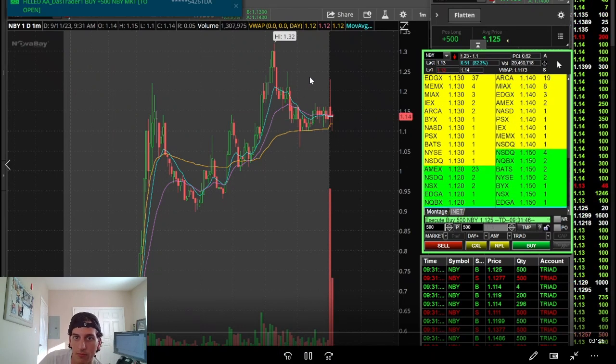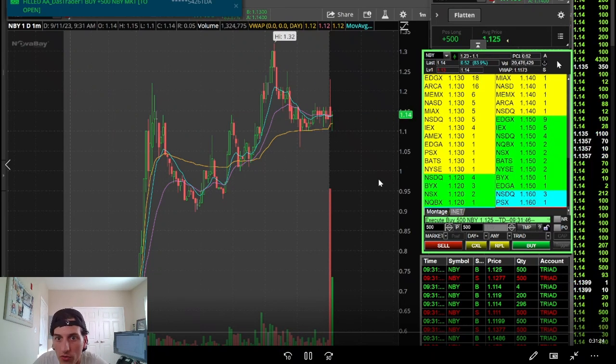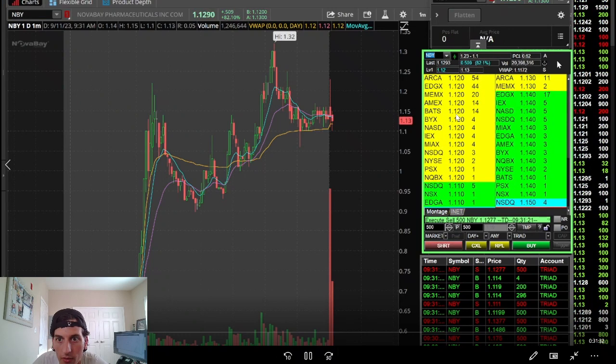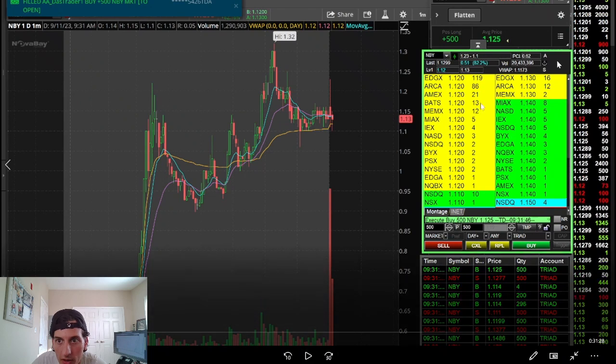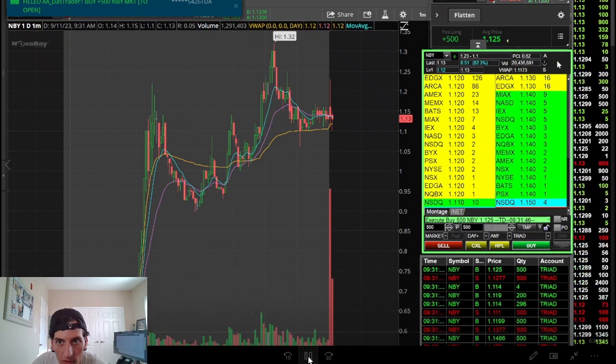I'm still looking for that move back up to the high of day. So I'm in at 112. What did I see in the tape here? Okay, you see right there, you had a shift in the level 2 around the low in the support area. We have a nice stack on the 12, and the 13s are thinning out. So I jumped in.